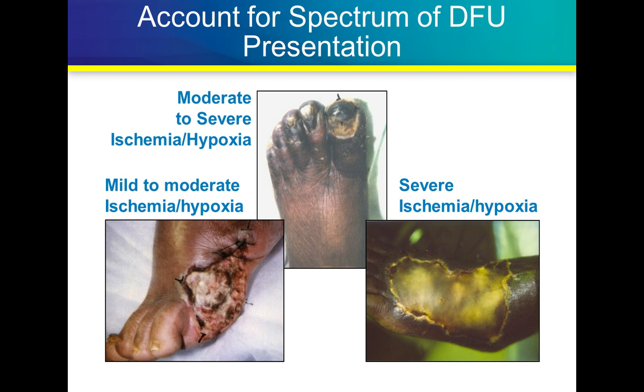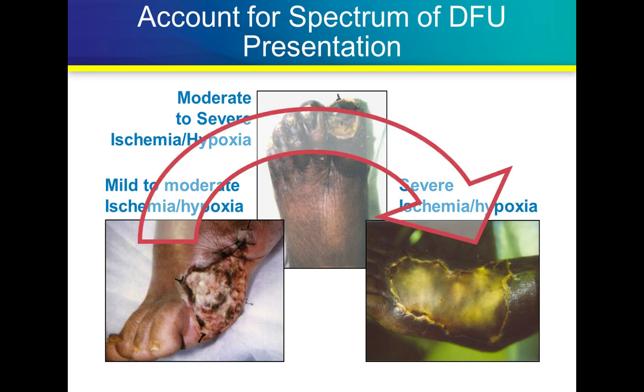So you have this spectrum that occurs in this patient group, and the same is true of patients with peripheral arterial disease. They may start out with just a hypoxic situation, or they may have some type of ischemia, but it isn't necessarily that serious. This can very, very quickly escalate to something which can be devastating and certainly very clearly lead to an amputation over a very short period of time.